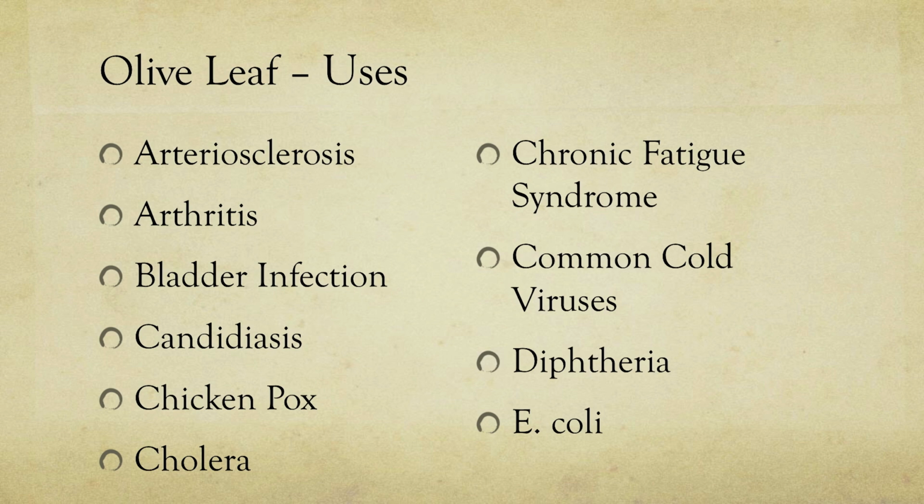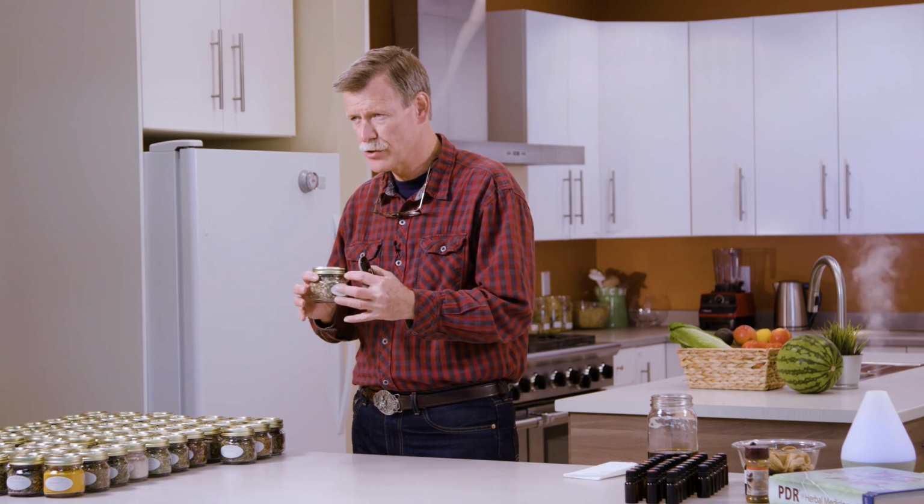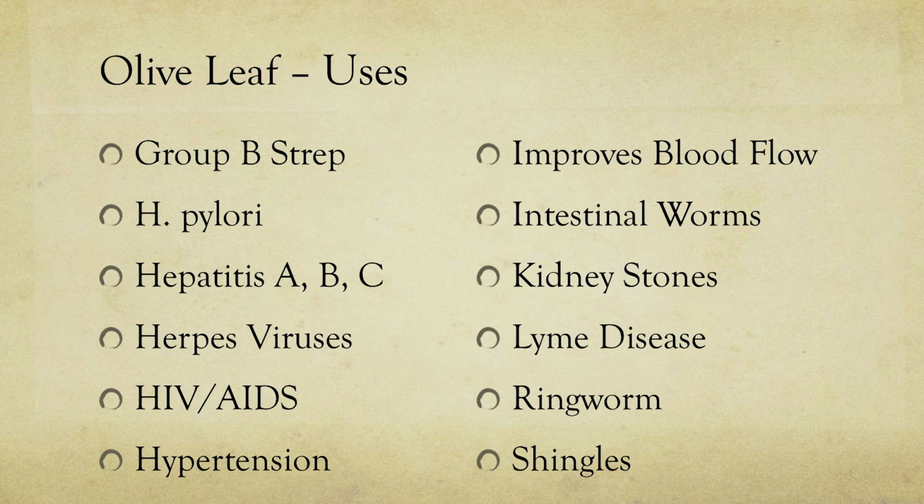Its uses are arteriosclerosis, arthritis, bladder infections, candidiasis, chickenpox, cholera, chronic fatigue syndrome, the common cold viruses, diphtheria, E. coli, enhances elasticity of the arteries, which is very, very important as we look at blood pressure, enhances the energy production in our body, which is also very important. It's good for Epstein-Barr virus, eczema, fever, flagellants, gastrointestinal ulcers, gonorrhea, gout, group B strep, H. pylori, hepatitis A, hepatitis B, and hepatitis C. Herpes viruses, HIV and AIDS, hypertension.